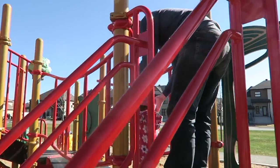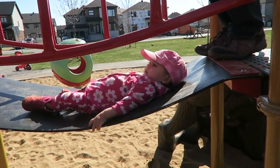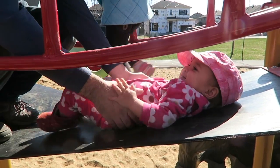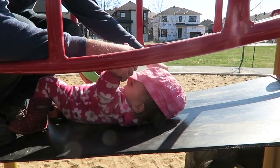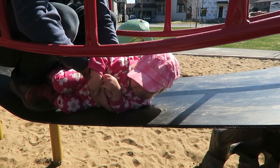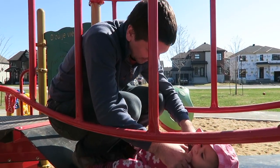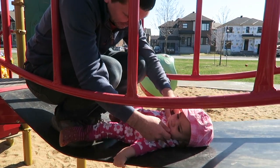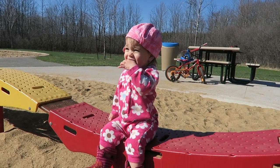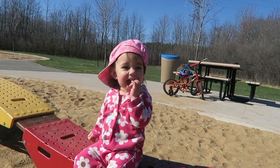Oh. Easier. She wants to lie down. Is that nice and comfy? Just don't fall off. Yeah. Good thing your dad is there. Hey Josie, what are you eating? Blah. Yucky, don't eat sand. Don't eat sand. Yuck!